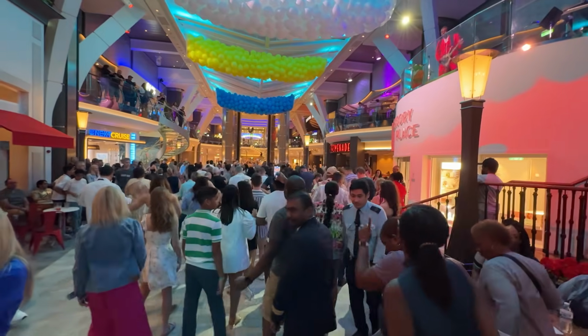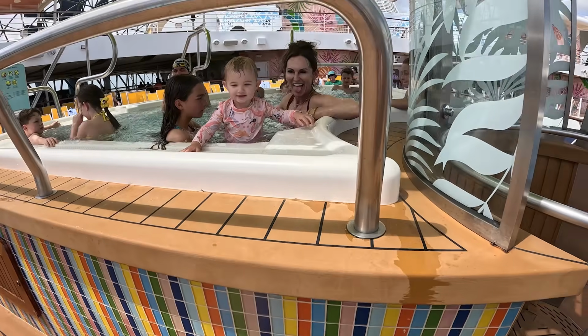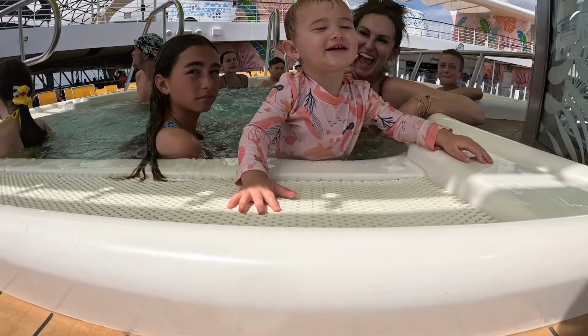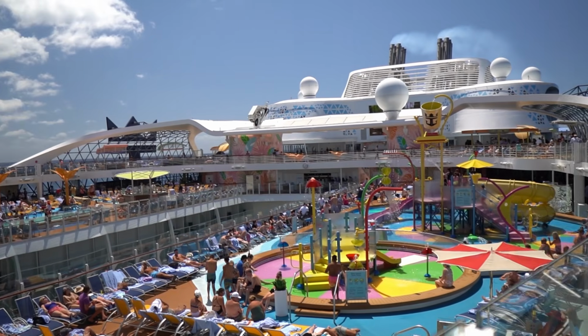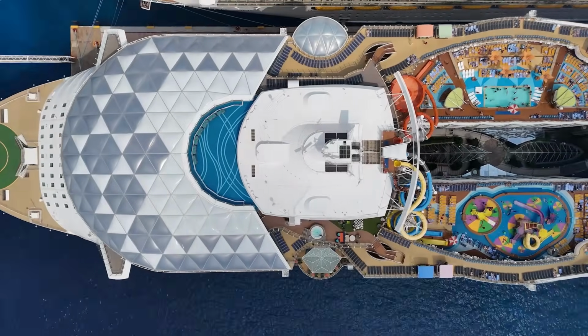So if you are looking for that next family adventure, we highly encourage you looking at doing a cruise, because cruising with your family is an absolute incredible experience. But we highly recommend you adding Wonder of the Seas to your list, because this ship was absolutely incredible.